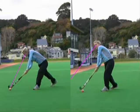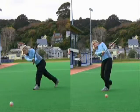At the point of contact, on the left, her head is down and her eyes are still firmly fixed on the ball, and as said previously, her ball contact is good. On the right, however, her head is lifted and her ability to see the ball is diminished. This is part of the reason why her ball contact is so poor. This trend continues into follow-through.